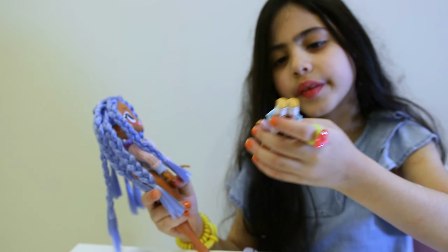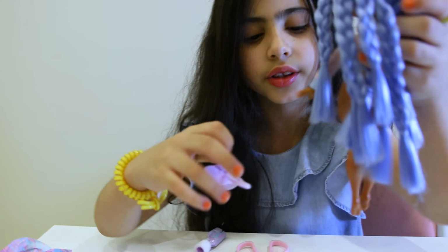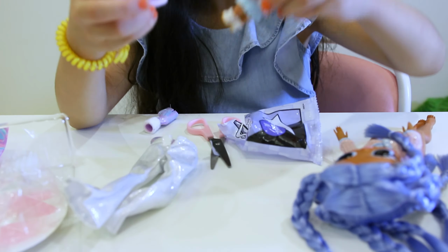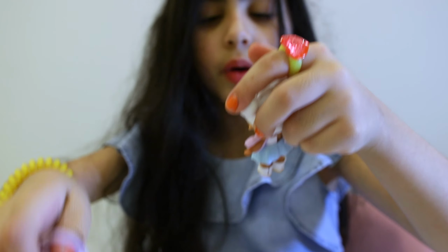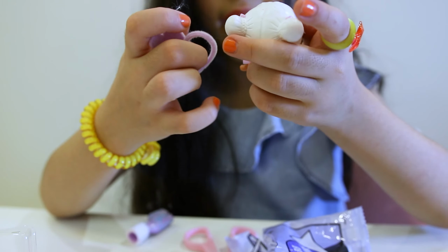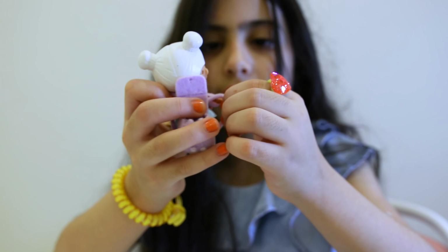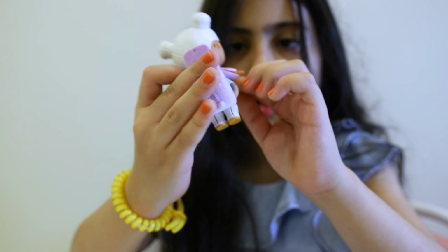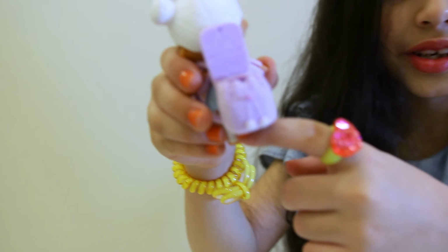Let's see if she can fit on this. LOL. Alright. She's supposed to go to school, not the big sister supposed to go to school. Alright, now let's put your backpack. This backpack is so fluffy. Oh, it's too big for her. What? How can she walk?